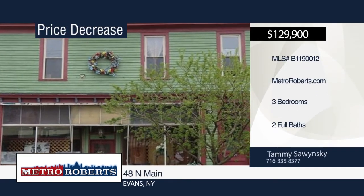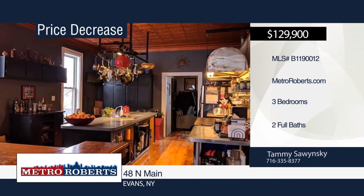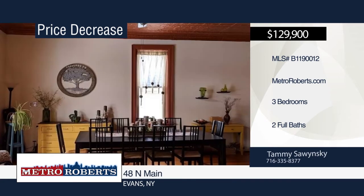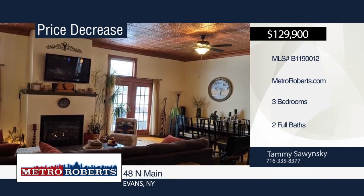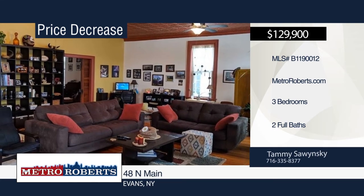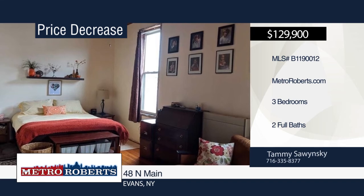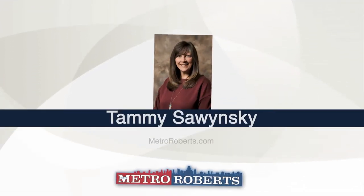Step into this tastefully designed and decorated 3,600-plus square foot home with three bedrooms that could be used as an in-law setup, storefront, live-in business opportunity, or rental unit. Features include 10-foot sculpted ceilings, original woodwork, hardwood floors, and large open floor plan. The lower unit has a rear patio and upper unit includes a gas fireplace, breakfast bar with stools, all appliances, and two sets of French doors leading to the deck. Explore the possibilities in person when you contact Tammy Sawinski.